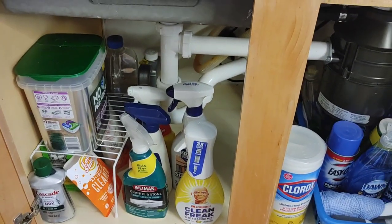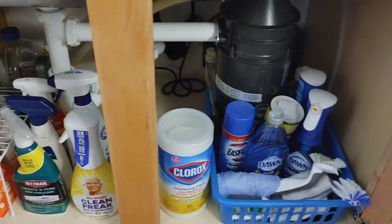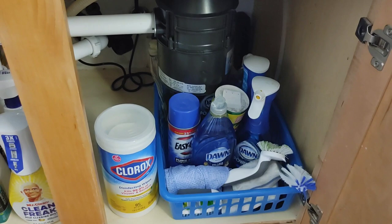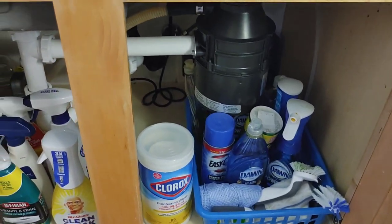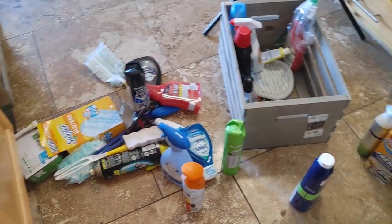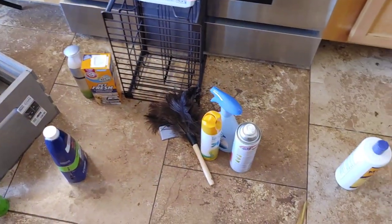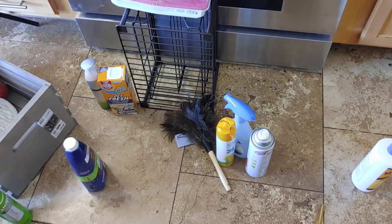This is as good as I'm going to get it right now. It's at least decluttered a bit and I can easily access cleaning materials that I need. Here's the rest of this stuff. A lot of it is carpet cleaners, Febreze, dog shampoo over here.